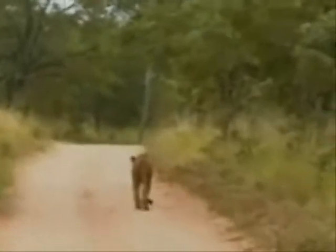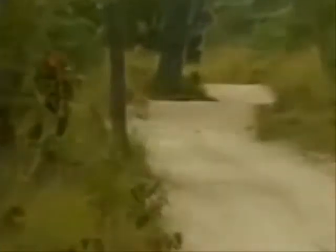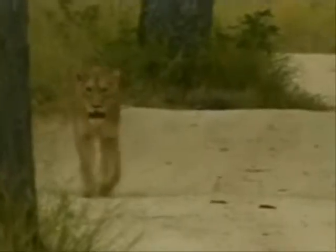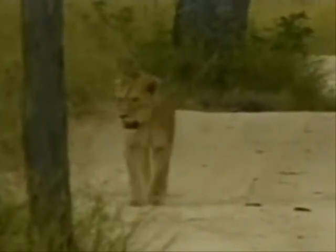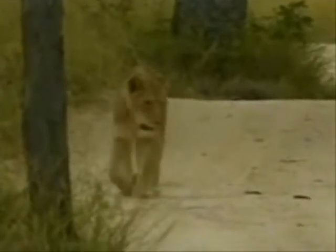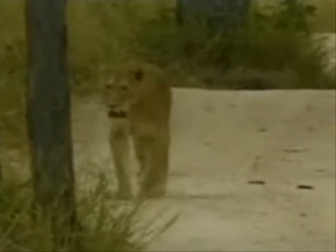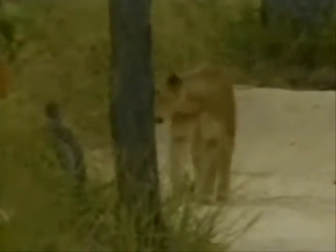Let's catch up again a little bit. I love the way they walk as well. Just look at those padded feet just flopping down on the road.